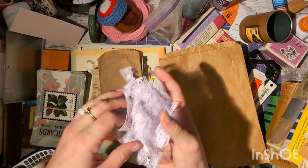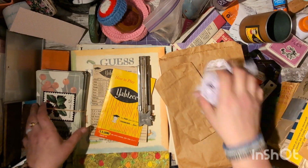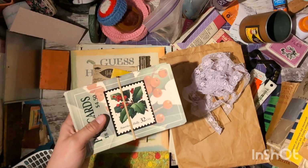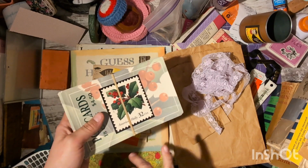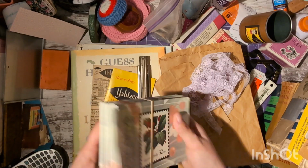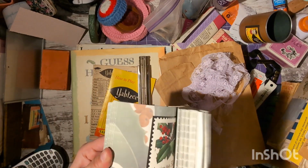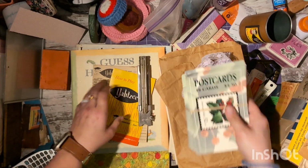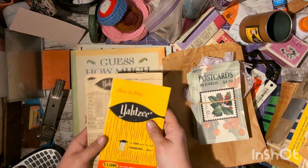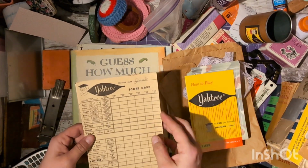Here's some trim. It's like a light purple. And it probably was from Ben Franklin. And then I got in one lot, it had like a couple books. It had a digital picture frame. It had these, and one other thing, I can't remember, but I got a bunch of these postcards. And they're all the same, so I thought that was crazy. So maybe those will go in some of the bundles.